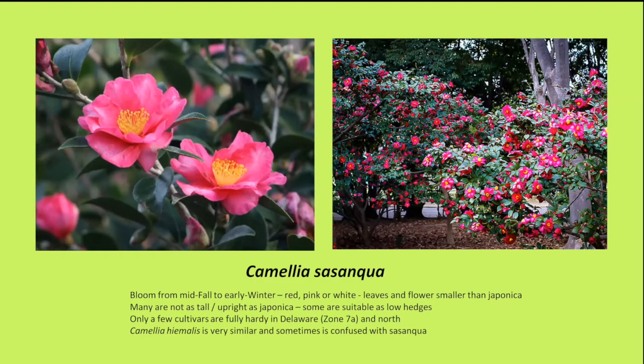So here's what sasanquas look like. The flowers on the left look superficially like the japonica, but those flowers are smaller. They're going to be maybe half the size or even a little more than half, but they're not that big. The leaves are smaller too. And you can see one over on the right that's kind of sprawly. That one is not growing as tall, but it's getting wide. There are some you can even use as a low hedge under your window. But I would be aware of that. You want to read the label carefully and look them up and see how tall they get.